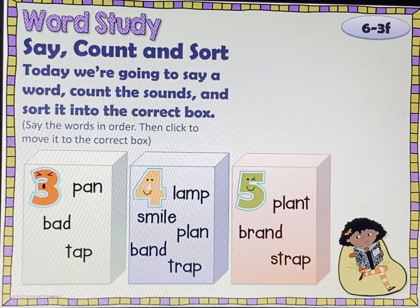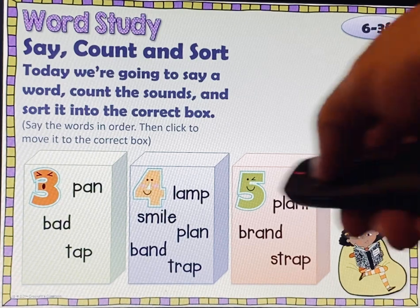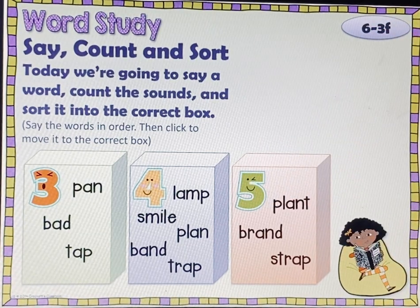I hope you did a good job. Why don't you practice saying them or practice reading them fluently before you finish for today?